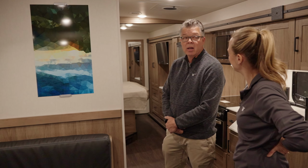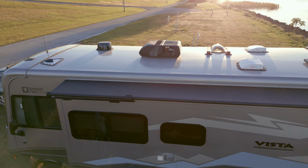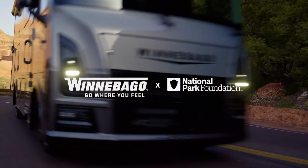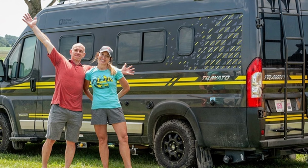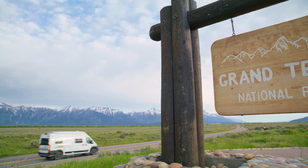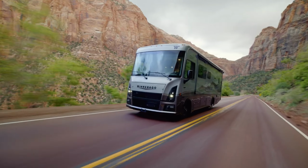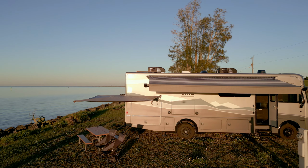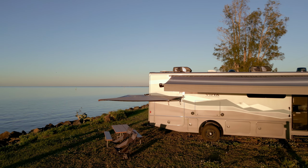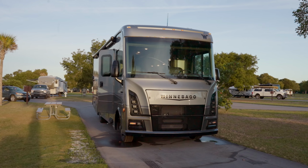John Millis, the Class A product manager, gave us a great tour of his favorite features of the new Vista NPF. We've had a nice partnership with the National Park Foundation the last few years, where we came out with a National Park Travato van and then a National Park Solus van and now a new Vista National Park NPF edition. This coach could go into about 85% of the campgrounds by the length that it is. So that's why we chose this particular floor plan, because of being able to access a good amount of national parks.